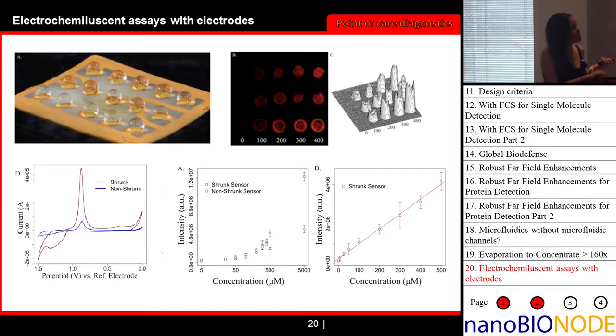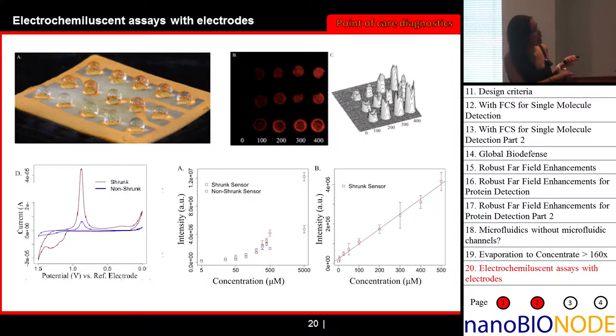And so we demonstrated that we can make these electrodes. This was gold, and we did a cyclic voltammetry. You can see this was electrochemiluminescence, and we looked at basically its response by applying different voltages.